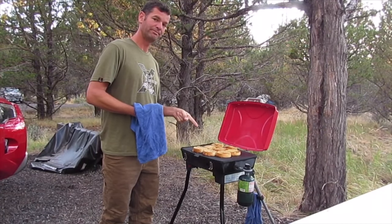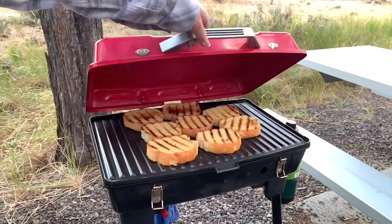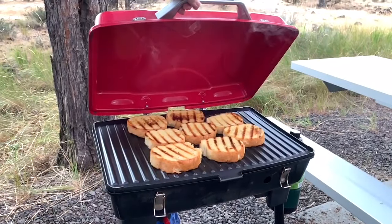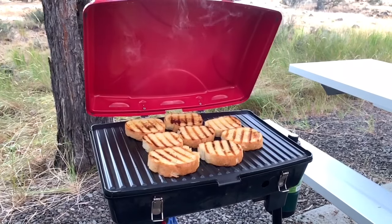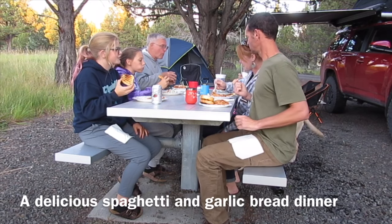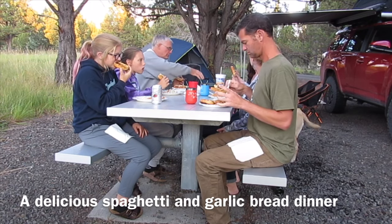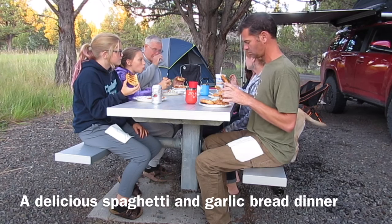Camping garlic bread. What? What a pig! I'm freezing. Mm-hmm. Doesn't even matter.